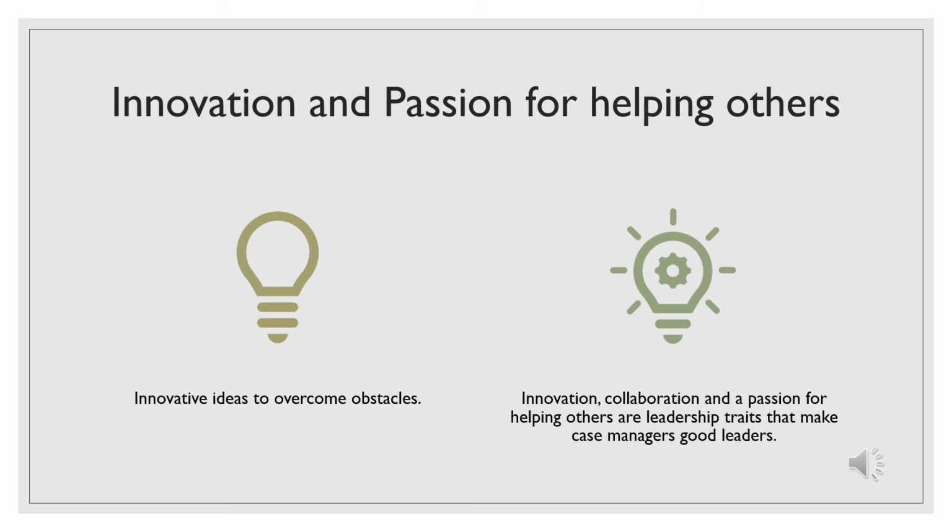And lastly, case managers need to have a passion for helping others. It will be very difficult for a case manager to stay at his or her job if they don't really have a passion to help other people, because that is your job. That's what you do. You're a problem solver. You help people solve problems. And in order to do that, you really need to love to help people. Otherwise, it will be very difficult for you to stay and do your job effectively.